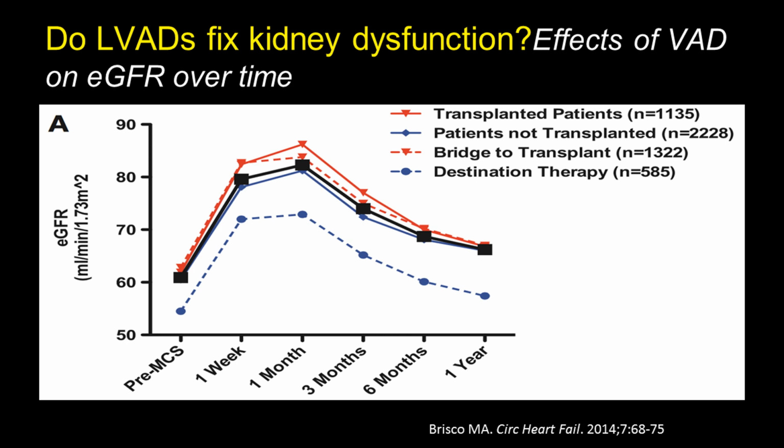So this is from a recent article that looked at MCS, mechanical circulatory support. It looked at estimated GFR prior to the institution of mechanical circulatory support, and then what happens over time. And you see that for each of the groups shown here, clearly these are not mutually exclusive groups, you see an improvement in kidney function that's overall rather dramatic, occurring in the first week. Some slight further improvement over the next few weeks, and then a gradual decline to a point where you're moving back toward where you were, with about a 5 to 10 mL per minute normalized increase in kidney function, or creatinine clearance, eGFR.